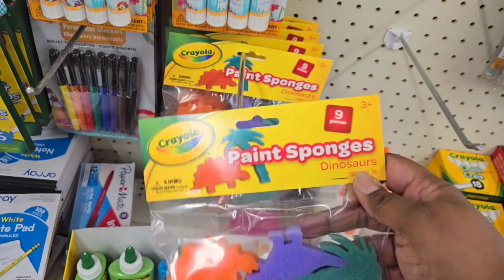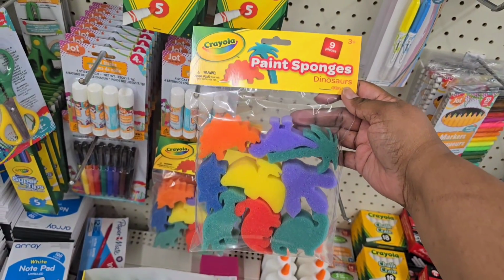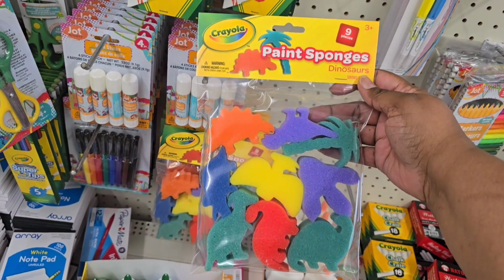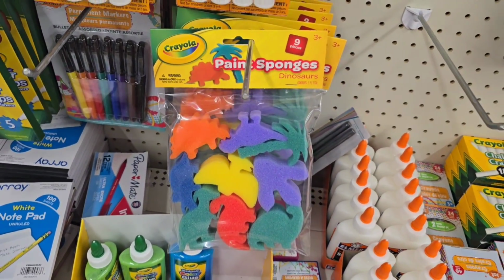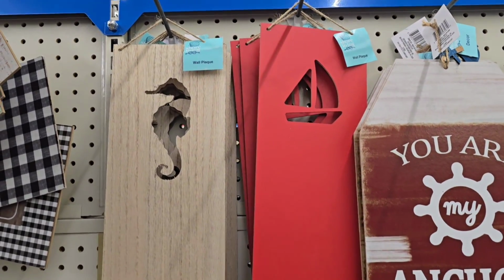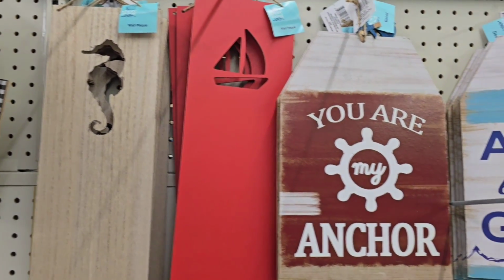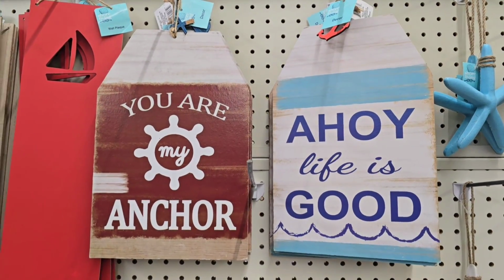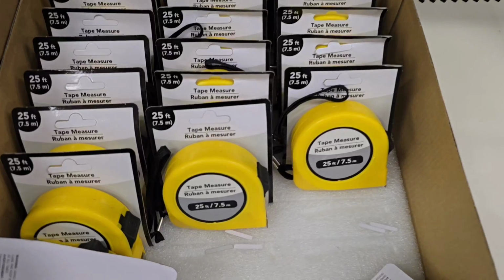Now, here's another item that would be fun to craft with. These are crafting sponges. I think that these are cute. You could use these as paint sponges, and the kids would have fun with them, and you can also use them in your crafts. And then I rounded the corner to find just a few more shore living items. These are those long plank boards with seahorses and sailboats. And they also had a few signs, but there's definitely more to come in this collection this summer.